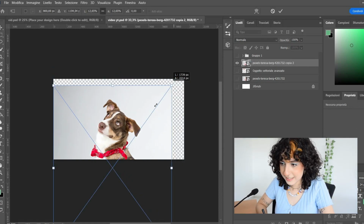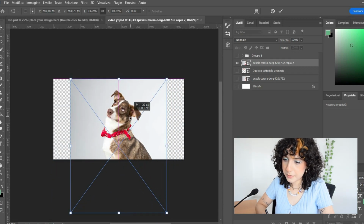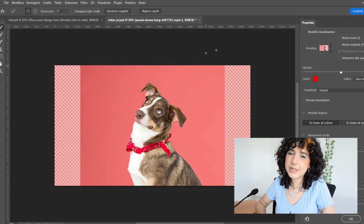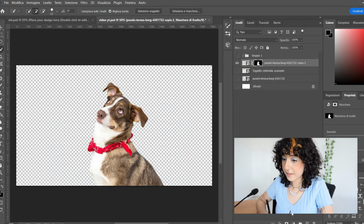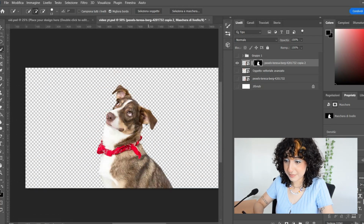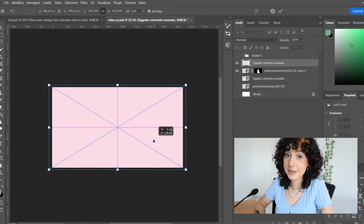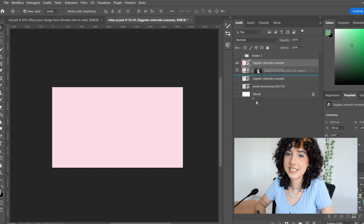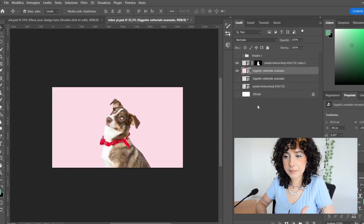So what I want to do is scale it down a little bit because I want to show the dog a little bit more, and then I want to put a cute little background. So let's select the object and then select and mask, and we're gonna have a perfect mask of this cute little dog. It is so adorable. And of course, if we want to make it branded, the first thing is obviously to add in the brand colors. And then I want to make the dog pop a little bit.